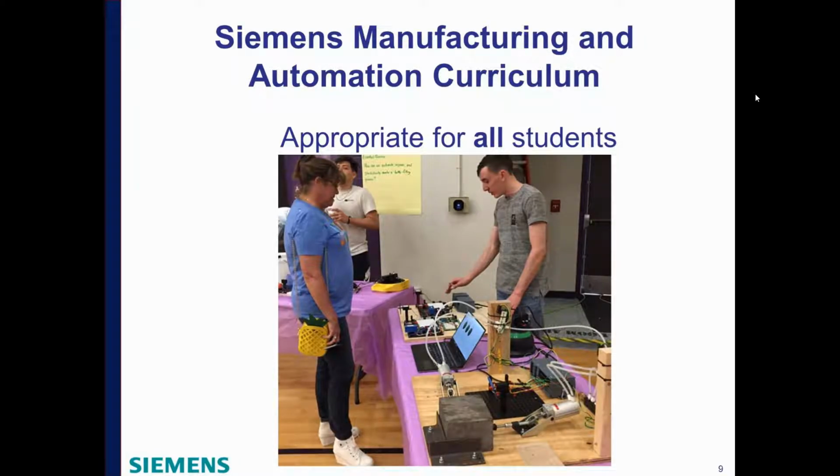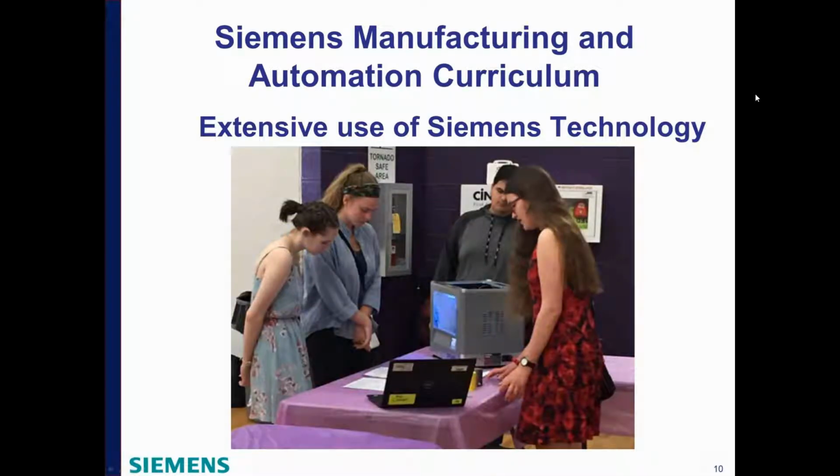This one young man built an automated clamping feature for something like a 6x6 post. We use a lot of Siemens technology; it's not exclusive, but it's very heavy into Siemens technology. This young woman, this is her first foray into this. It's really funny how once you get started, people become fascinated by what you do. What she had done is take an object, draw it, make some changes to it, and then 3D print it, and she's running through how that process works.